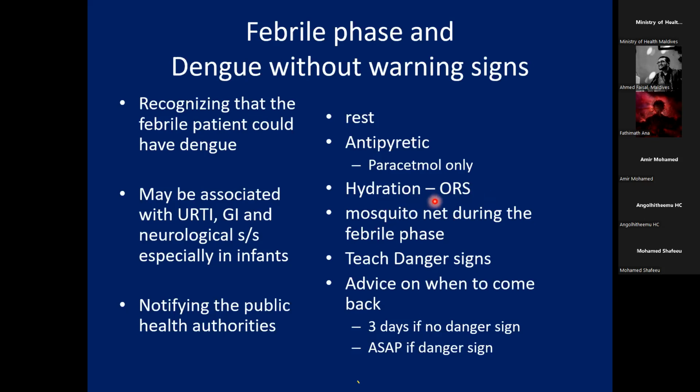So make sure you also give them this advice. Another thing, which I think is very important but we don't advise much on, is that we don't want to spread the dengue around in the island or in the home. So they can use mosquito repellents and mosquito nets on the patient, because when mosquitoes bite the patient, they can take the virus and give it to others. So I think it's also very important.